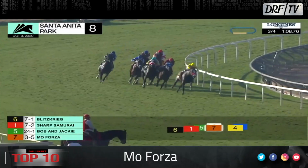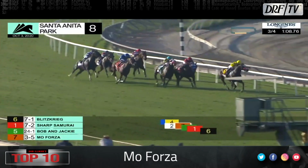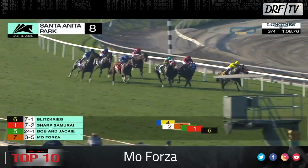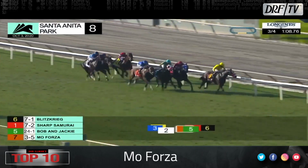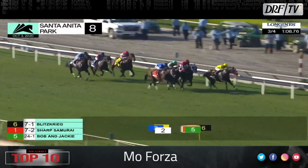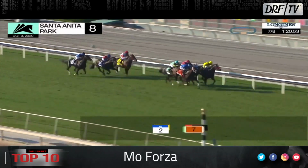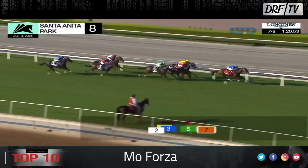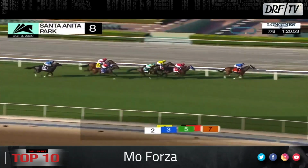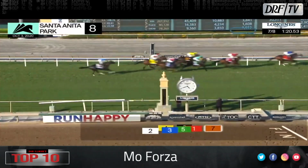Now, don't feel bad if you've forgotten about Mo Forza. He hasn't run since October the 3rd in this race, the City of Hope Mile at Santa Anita. He wins with a 106 Beyer speed figure. He has now won 6 of his last 7 starts. Unfortunately, he missed the Breeders' Cup with what trainer Peter Miller described as a minor setback. He is expected back in the Miller barn to begin serious training in the beginning of May. Expect to see Mo Forza in the Miler division on turf later this year.